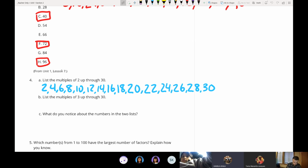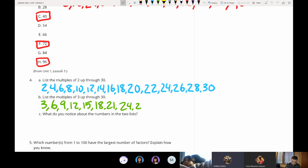Sure. Six. Starting at 3, so 3, 6, you said. 9. Okay. 12, 15, 18, 21, 24, 27, and 30. Nice. Thank you, Camila. So yeah, here's our multiples of 2 up through 30 and 3 up through 30. Last question. What do you notice about the numbers in the two lists?